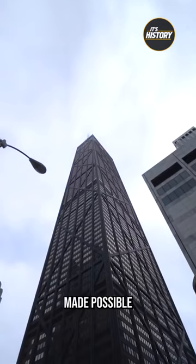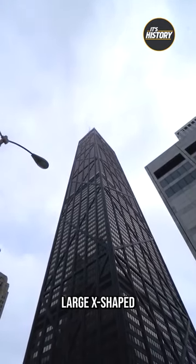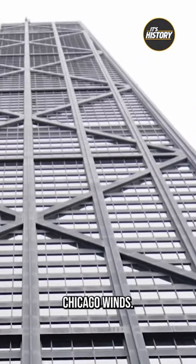This was all made possible by the engineer's trusted tube system, which employed large X-shaped trusses on the sides of the building that would resist the famous Chicago winds.